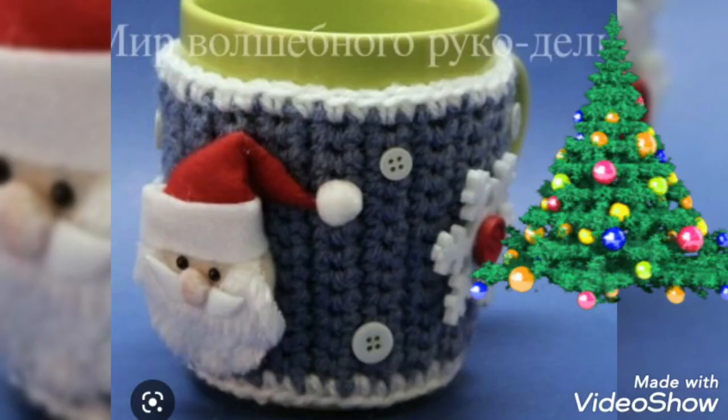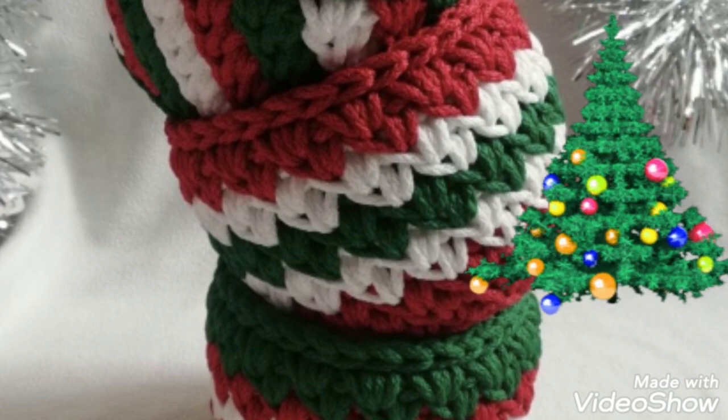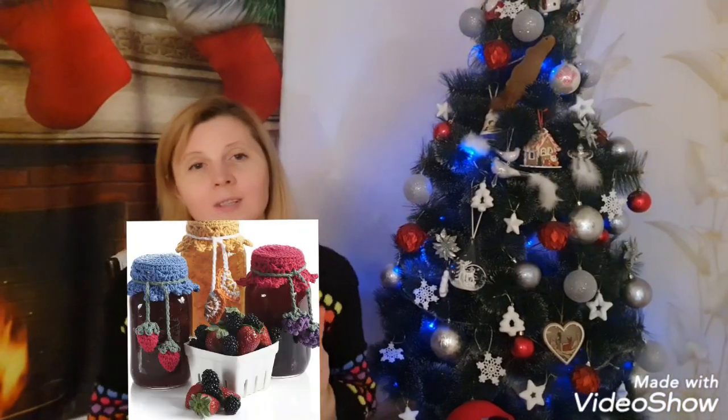And a sweater case for cups or bottles, or candles, looks very cool and original. And a simple bottle looks like art. Well, if you have several jars of jam or delicious cucumbers, you can knit new covers for the jars, and it will be a great, beautiful and useful, delicious gift for your relatives.